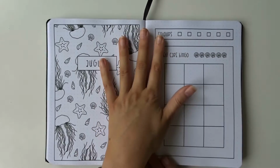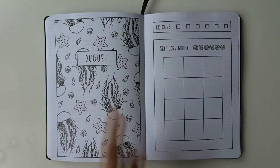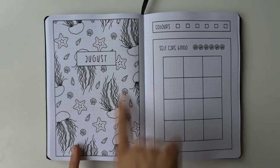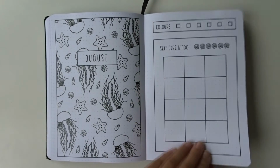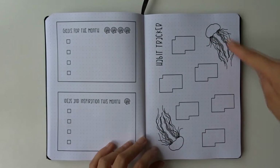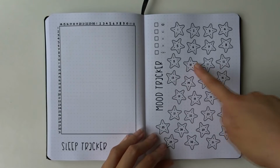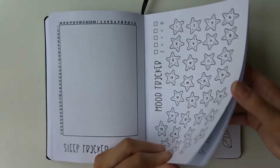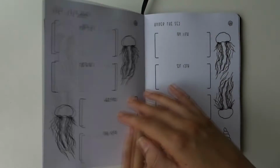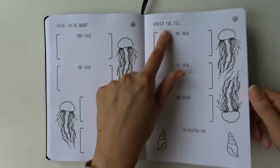August, now when I showed this to friends and family to get some initial feedback, August was the month that everyone commented on. Everyone hates that this A looks like this, but that's just the font. And people aren't huge fans of the jellyfish, but I really like it, so we kept it, obviously. The habit tracker is quite a simple month. It's just got the two jellyfish, but not everyone loves that, but I do. We've got the little starfish for the mood tracker. And then the weekly spread is just the little jellyfish and some shells on it. Again, the icon for this month is just a little shell, and the theme is under the sea.